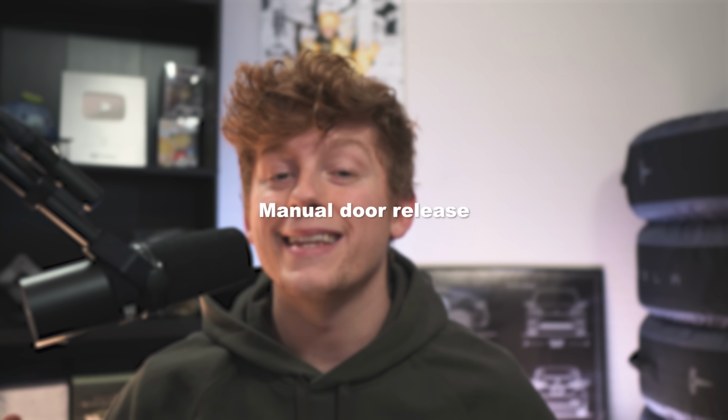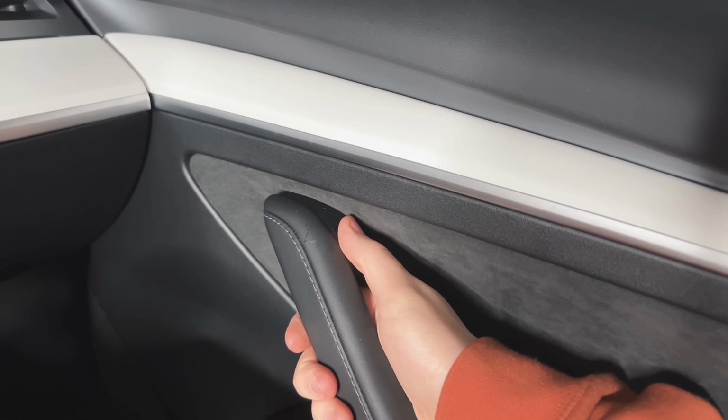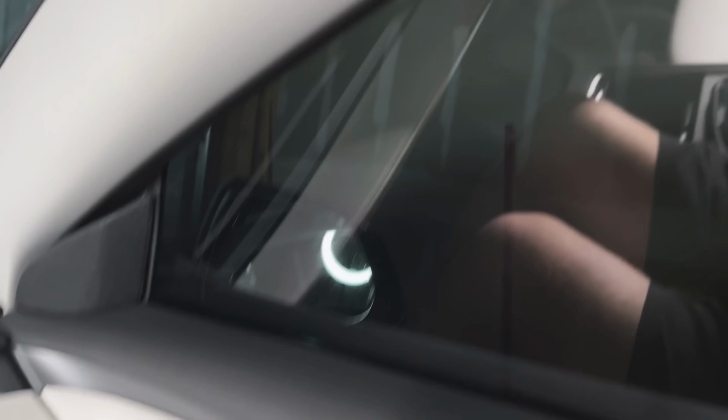Next up, we have using the manual door release. Now, there has actually been a recent update to this that you might not know about. As we all know, the proper way to open the door from the inside of the cabin is by pushing the electronic release button. However, if your Tesla has lost power, then these buttons will no longer work and you will have to use the manual door release.